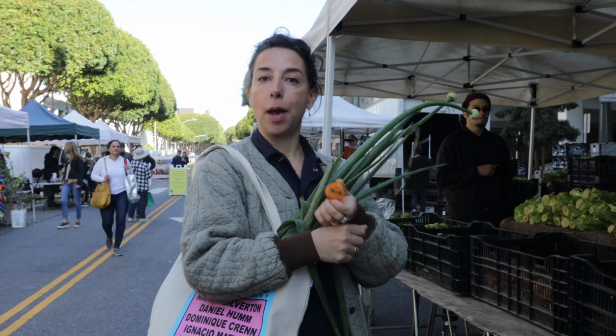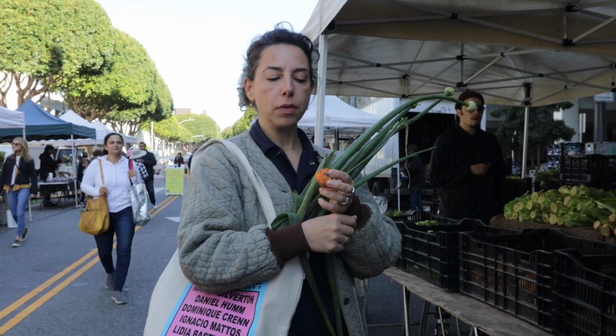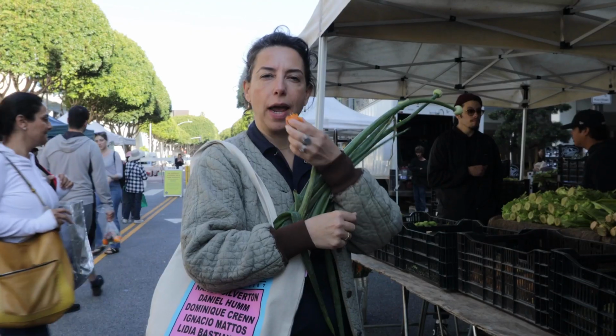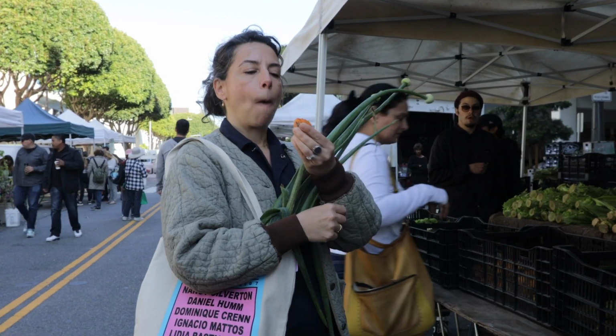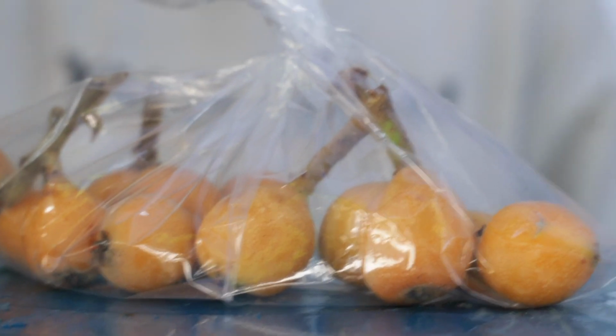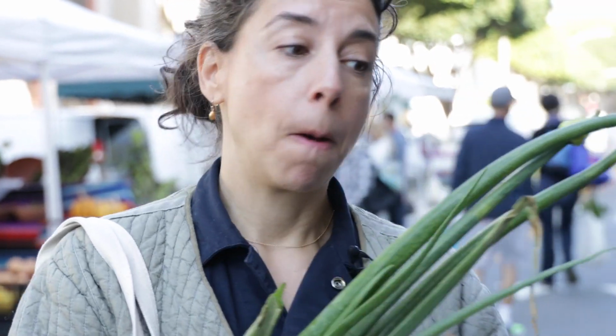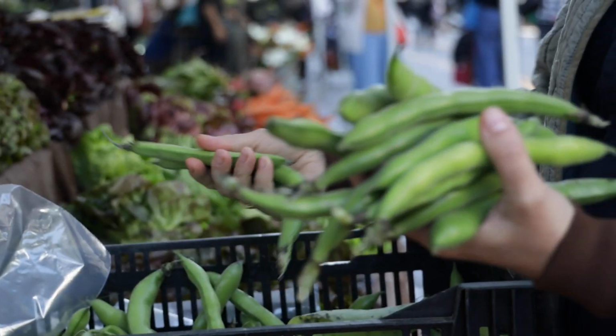This is a piece of produce that I have never seen coming out of the ground where I live. It's a loquat, it's really juicy, sweet, a little tangy. Couple seeds. Kind of tastes like an apricot, like a juicier apricot. Let's get a few, they're great.